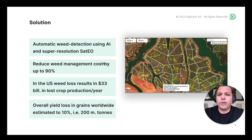And the solution here that we put together is automatic weed detection using artificial intelligence and super resolution satellite Earth observation data. And as we mentioned in the beginning of this project, imagery is very expensive, both drone imagery, so UAV, but also commercial grade satellite data from Planet, Airbus, or Maxar, because you need very high resolution data to be able to pick up these automatic detection of weeds in fields, specifically when we talk about 3 by 3 meter patches. And this is very expensive, so it becomes a very cumbersome, challenging process for farmers.